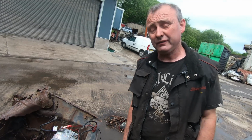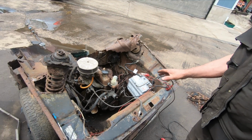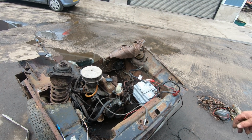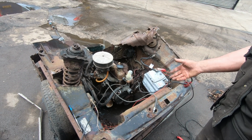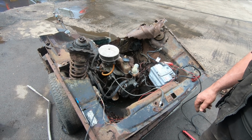So I'm sorry, guys. I would have loved to get this running. It will run because I've checked everything else. The engine turns over fine, doesn't it? Fine. It's got compression there. Yeah. It's just the cap. So basically, I'll have to give up. I wanted to do it, but I can't get a spark out of that cap.